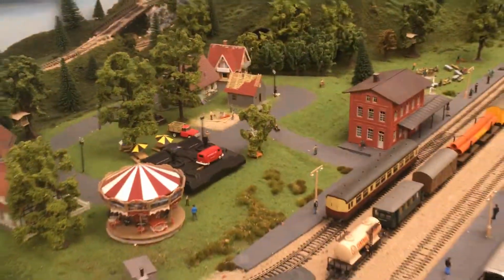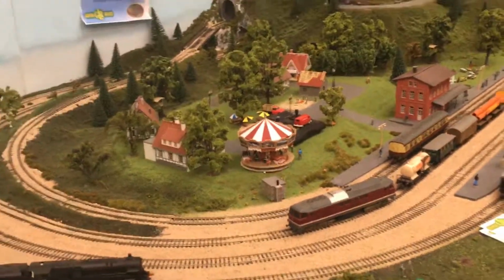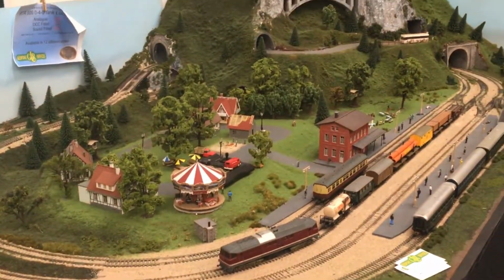So that's Miniature Wonderland in a nutshell, and hopefully next time I'll do a video of it actually running.